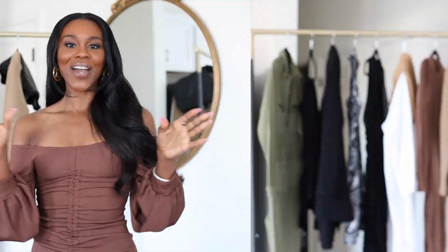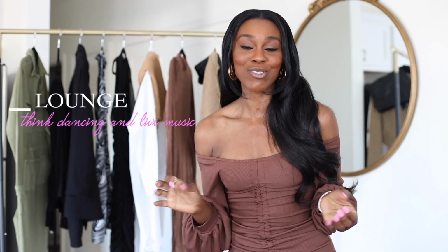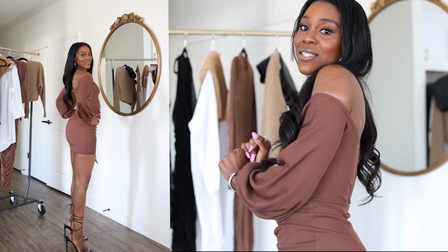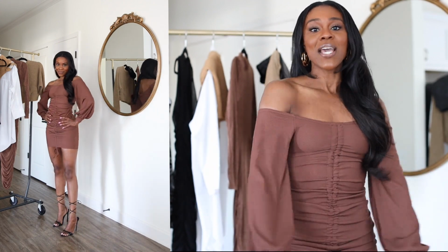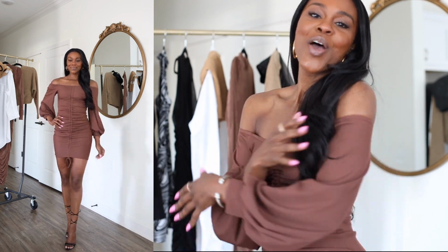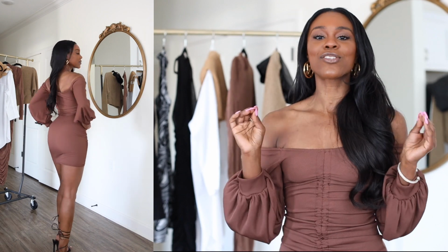Let's get into it. Okay, so the first category is lounge. And when I go to a lounge, I'm thinking I want to be super cute. I want to look sexy. I want to be feminine, all the things, right? So this dress, the one that I actually have on right now, is one of the dresses that I would definitely wear to a lounge. I think this is so cute, so feminine, and it just hugs you in all the right areas. It gives you that Coke bottle shape, and it is just so freaking cute. Not only that, the billowy sleeves just do it for me. I love it so much because it just gives it that beautiful feminine vibe, and I think it's so adorable.